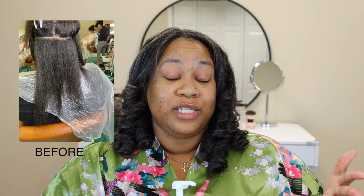So I stopped going to her and I found this woman. She is very far away, but it is worth it. I don't mind having to drive 45 minutes to an hour to get my hair done by someone who cares about the health more than anything else. So the first thing that she did was cut my hair because I had a lot of breakage in the back. I'll insert some pictures. And my hair was kind of breaking in like an inverted U shape.